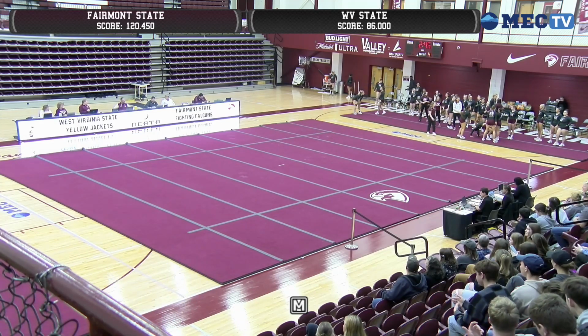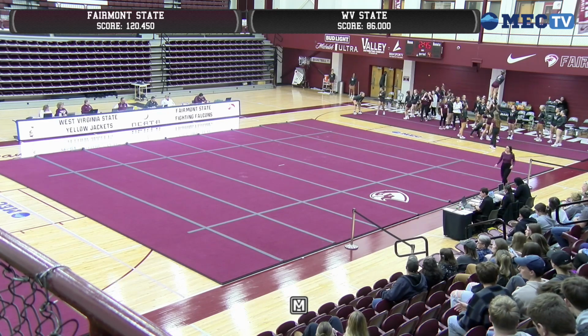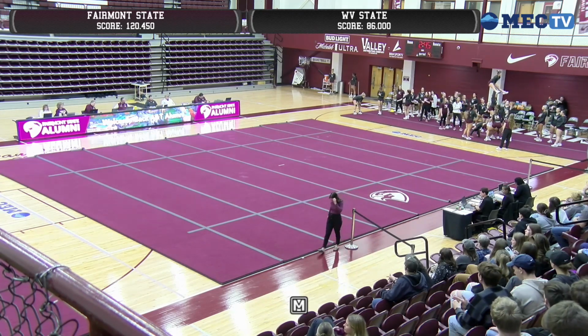Look at the fans. The fans are really dancing. They're having fun with this music playing right now. They've got the pom-poms out. It might be, we might have throwbacks because of the alumni meet. Maybe some throwback songs going in there.